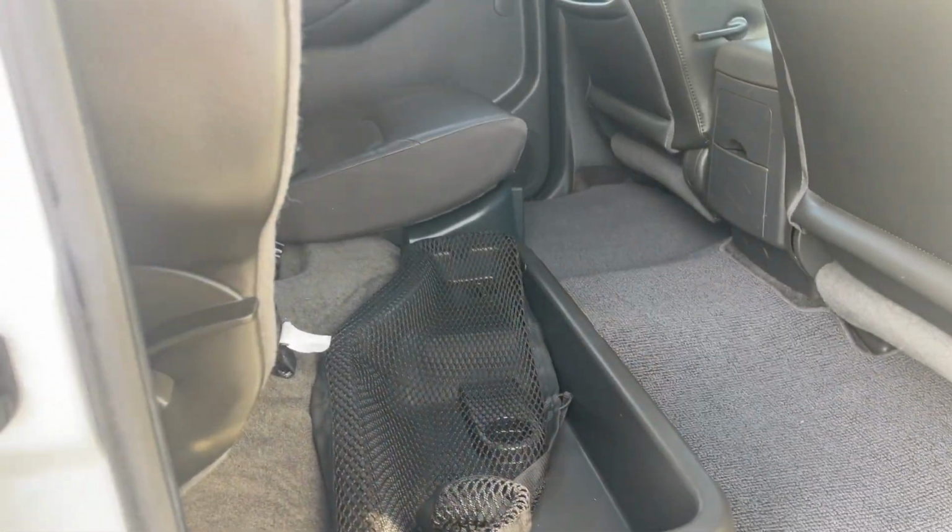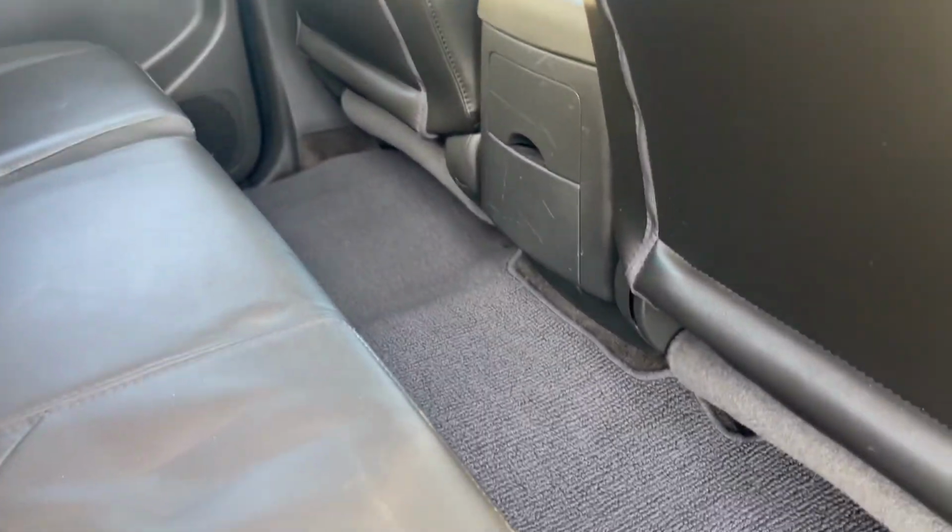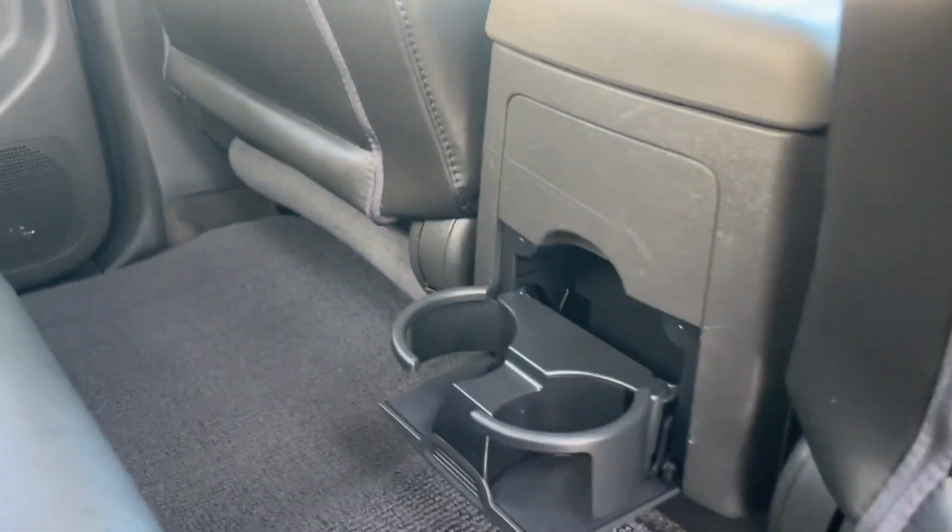The seat's now in the upright position, and you've got a place to put things. And I'm going to bring the seat back down. It's just simply pushing the handle back up again, and then it'll bring it right down. You have carpeted mats on the floor, and in the center you have a couple of cup holders.